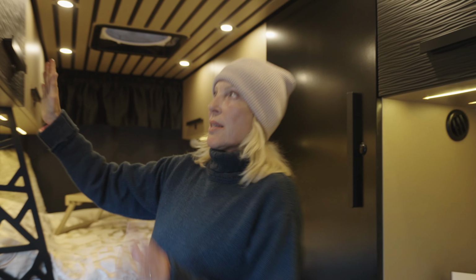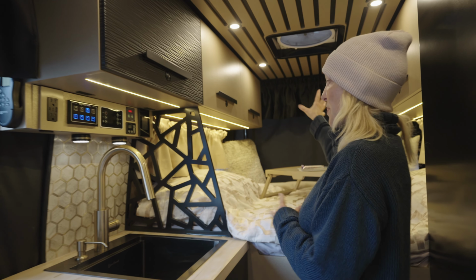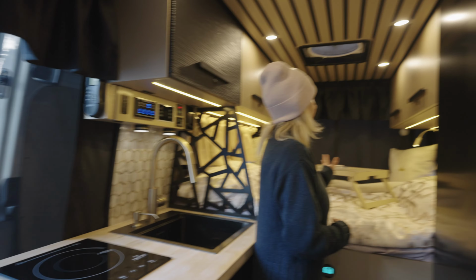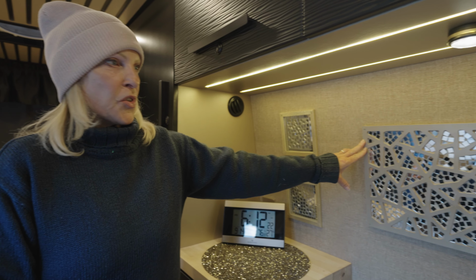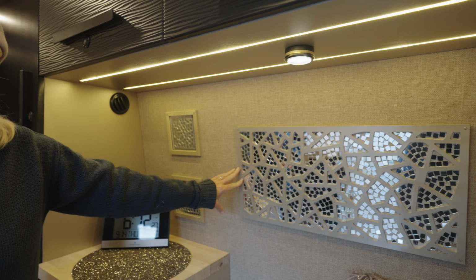And as you'll see, this is the kitchen where the cabinet's black, and then I wanted my champagne in the bedroom area, and this is like a pseudo separation of the kitchen to the bedroom. And then I have black cabinetry here and then in the seating area. And I also wanted a piece of artwork that I wasn't going to buy on Amazon or anywhere else, and I wanted it to be original. So the CNC machine cut this artwork for me. Big Bear Vans did that.